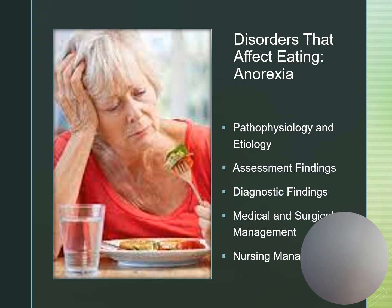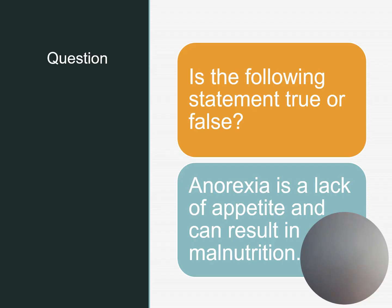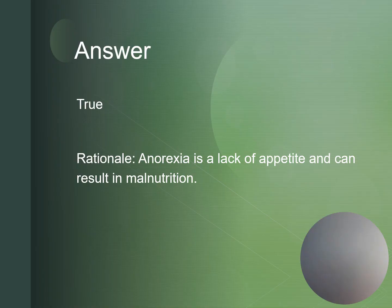So it is very important that when a client does have anorexia, that nurses monitor potential consequences from anorexia, such as constipation or diarrhea, and we may need to consult the dietitian. True or false? Anorexia is a lack of appetite and can result in malnutrition. And we know that is true.